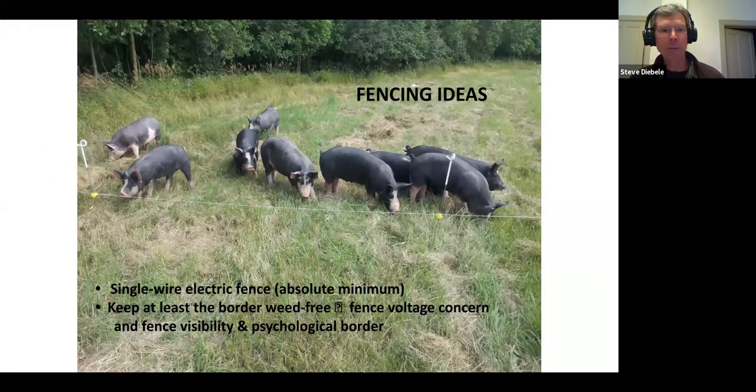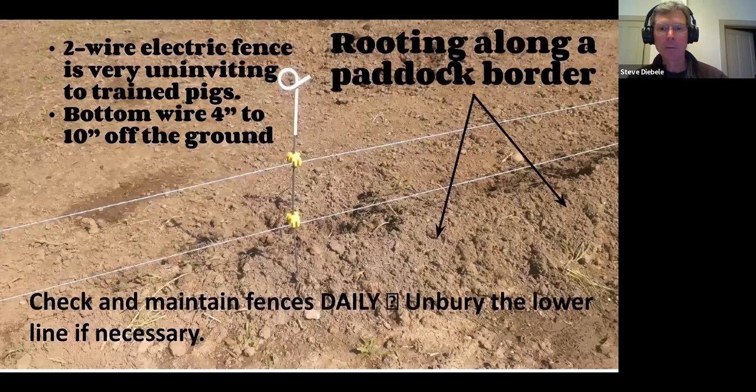The fencing that we do is basically, we started off with a single wire, but if we go to the next slide, we now, in most cases with any sizable group of pigs, we'll start off as they're beginning with 2 electric lines going through. And we can go to the next slide.